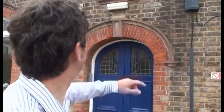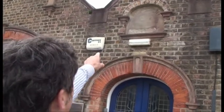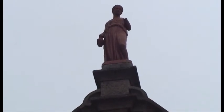So where are we now then, Chris? Well, this building was built in 1892 at a time of hardship in the town, and you can just about make out there, it's very worn now, Provident Relief Benefit Society, 1892, and the little figurine at the top, who unfortunately has lost her hand, represents charity.